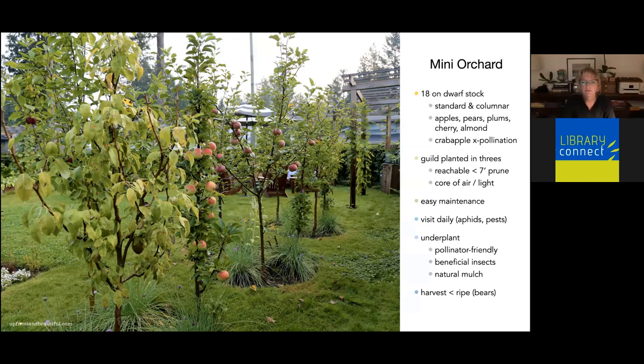And that column is important that it's kept clean with no cross branches so that air and light can get in and the trees stay disease-free. They're pruned to 7 feet. I'll never let them get beyond 7 feet because I can reach 7 feet. I can see aphids. I can clean them. I can prune them. I can harvest. I can do what I need to do.